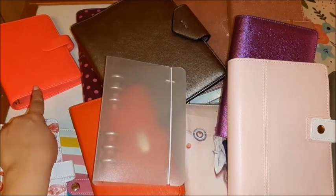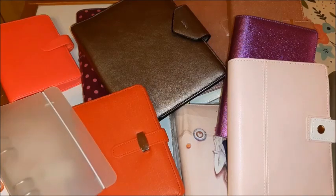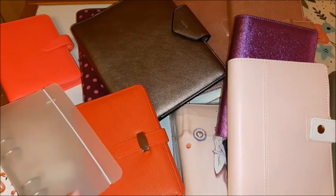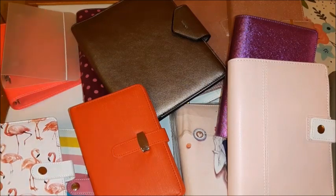There is also this one here, which is also from Filofax. Again, I love the Saffiano, by the way, from Filofax. It is one of my absolute favorite ones from Filofax. I think it's the line that I prefer the most. But again, the Saffiano never had larger rings than all of the others. So if I had to just choose a planner, I would still go for the Franklin Covey in the personal size.